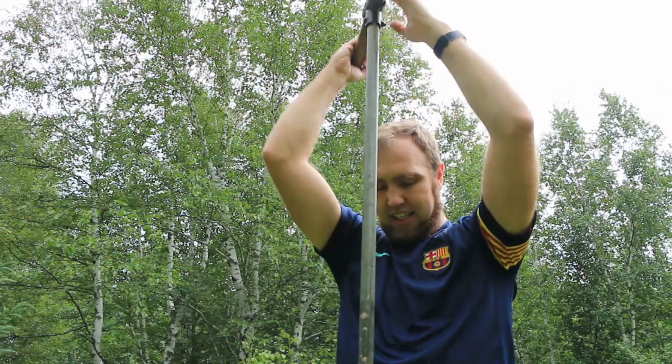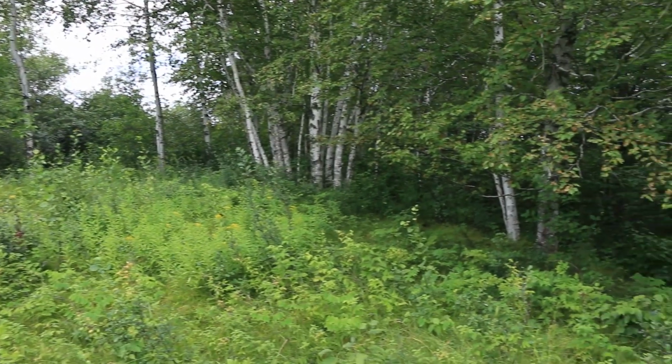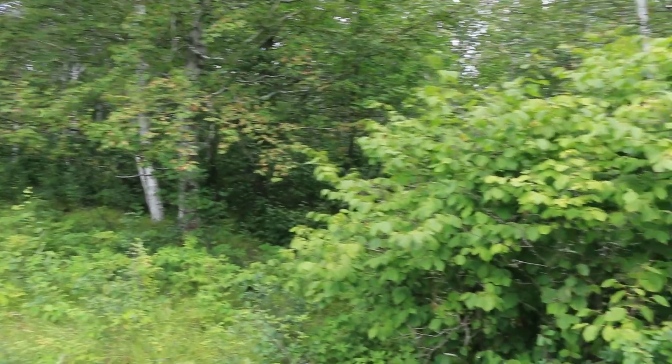Another reason I'm doing this perc test is because this is a high spot on our land, and I wanted to check the soil. So I dug down a few feet in a couple of different spots because I wanted to make sure that there wasn't a rock ledge underneath.